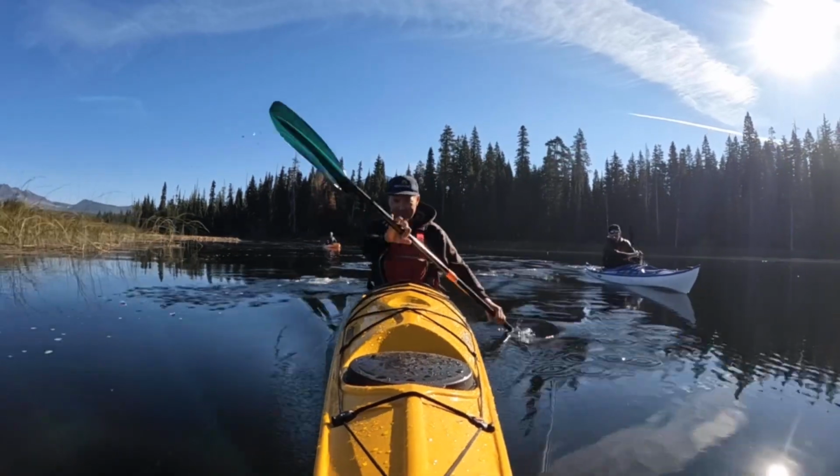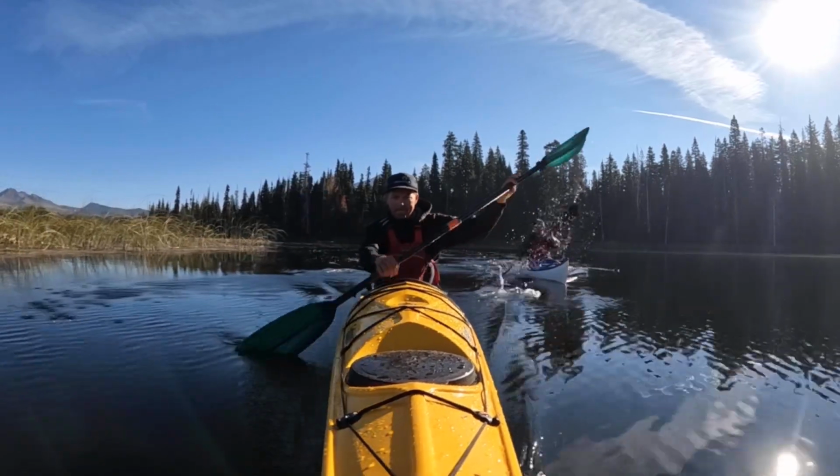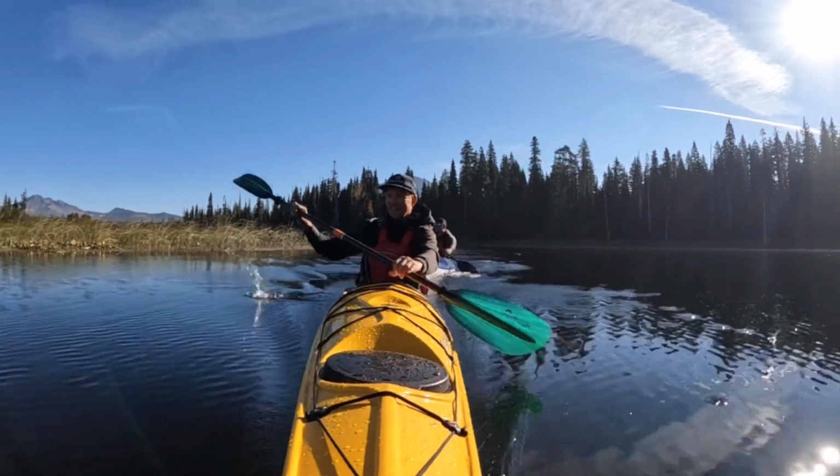That's anybody that buys these long boats and you see them carrying them around, you wonder, why do they do that? It's that thrill of just like gliding on calm water like this. Feels effortless, feels like you're flying.